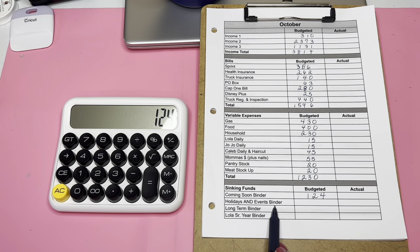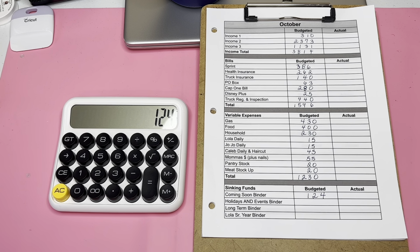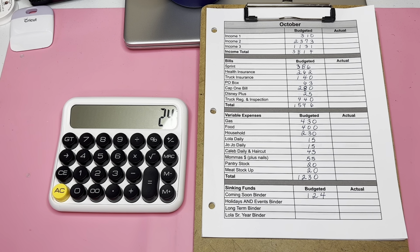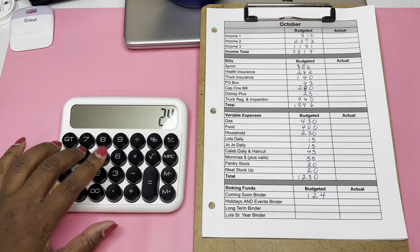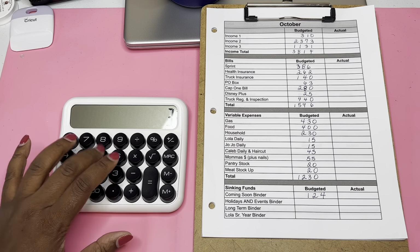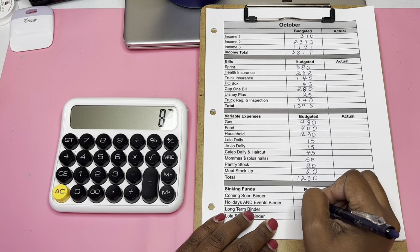Holidays and events binder, 24. Another 24. And 35. 83.